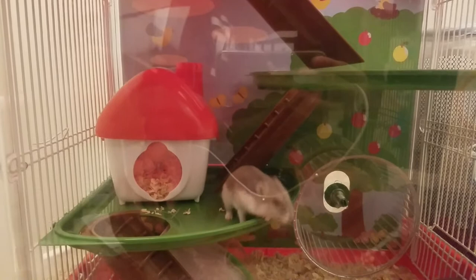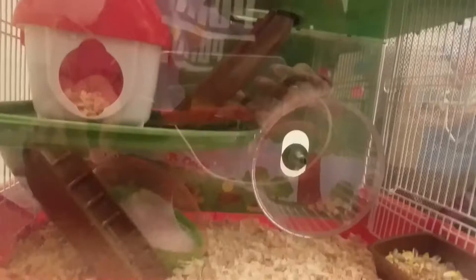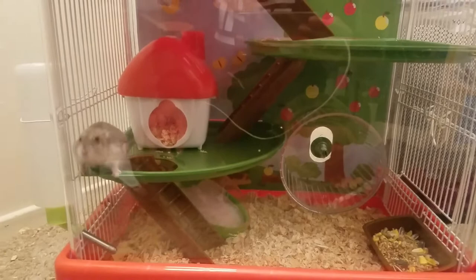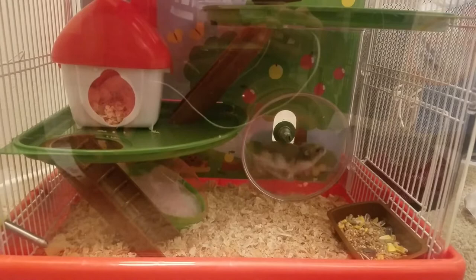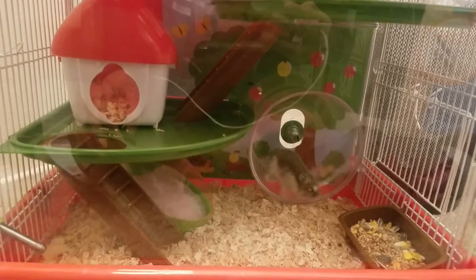Gordo, ahí hay más ladders, mira. Gordo, vete para el otro lado. Mira, míratelo, míratelo. ¿Qué andas haciendo, gordo? Pina. ¿Te gusta tu casita, Pina? I'm so happy. He loves it.